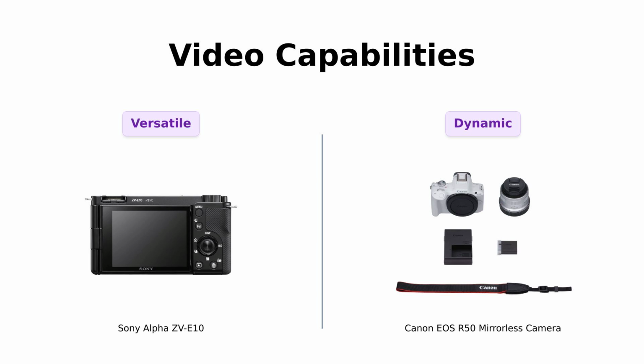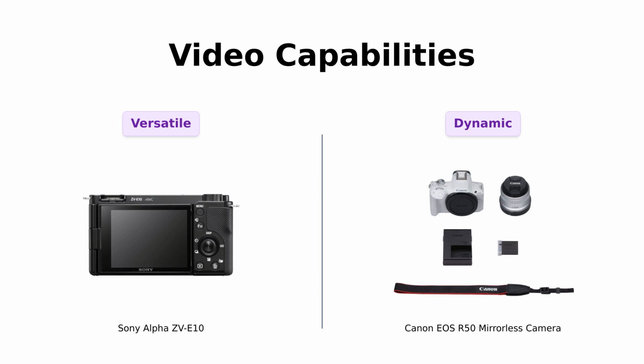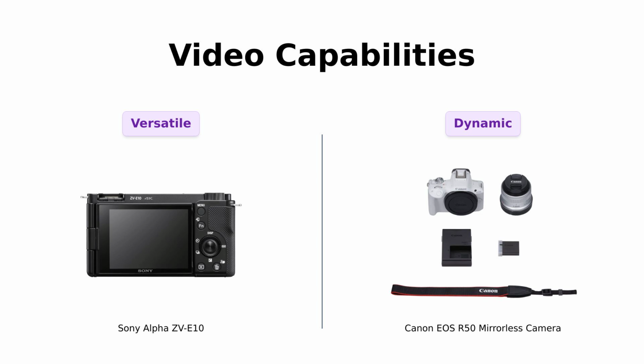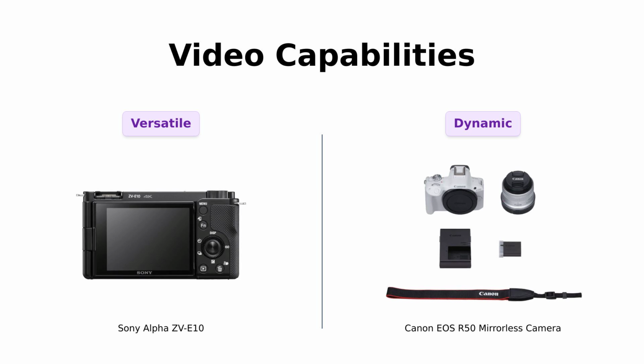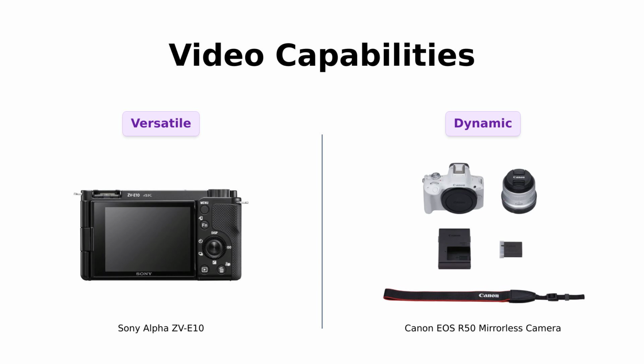Now, on to the video capabilities. The ZV-E10 can shoot 4K movies that are oversampled from 6K, which has earned praise from vloggers for its high-quality output. Meanwhile, the R50 offers 4K uncropped at up to 30 FPS. Plus, it can do full HD at a whopping 120 FPS. Reviewers appreciate the R50 for its good video performance at its price point, making it a solid choice for capturing dynamic content.